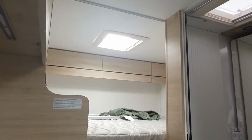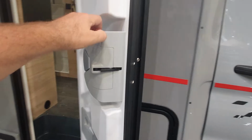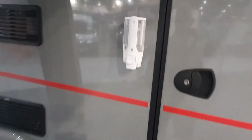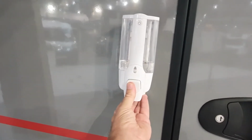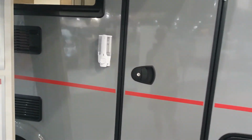That light there is actually external, as is that one. So they do this so there's a bit of light inside the vehicle. I'm even going to close this. There's only one lock on the door, but I suppose you can't have everything. There's no window in it. But there is a thing for dispensing disinfectant fluid, so you might want to keep that one on there.